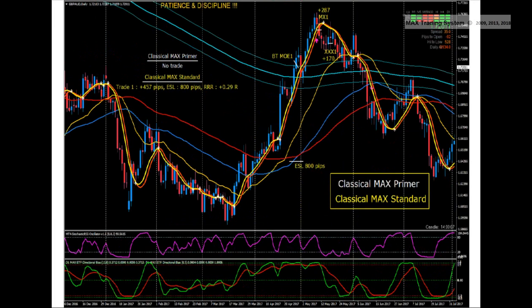And so you can observe, I don't need to go into the detail, but we have here with the max primer, the classical max primer, we had no trade. And with the max standard, the classical max standard, we had only one trade, which was here. With a trade we call a BTMO, only one MX and one XXX, no scalings. And so a poor movement with a small result.